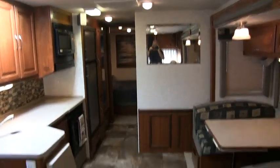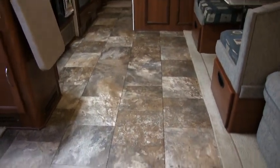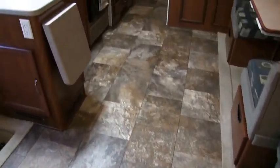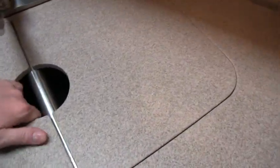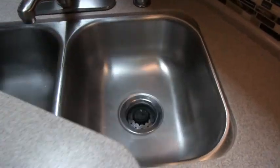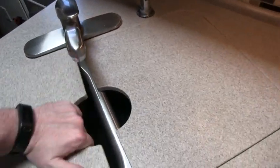Okay, I do want to show you one of the upgrades, huge upgrades. Brand new linoleum. It's kind of a tile look. This was done a few years ago, and it looks like brand new. So, show you that kitchen, the countertops here, the solid surface Corian style countertops. They're not the laminate or the Formica tops. Lots of counter space. Huge double bowl stainless steel sink. Water filtration. Nice add-a-leaf extension for the countertop.